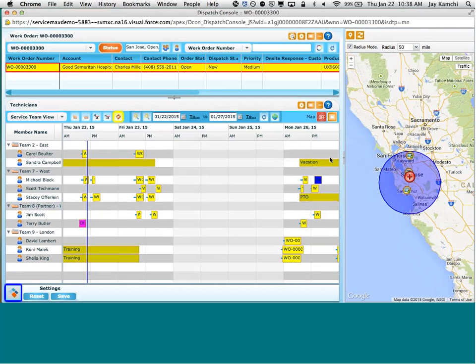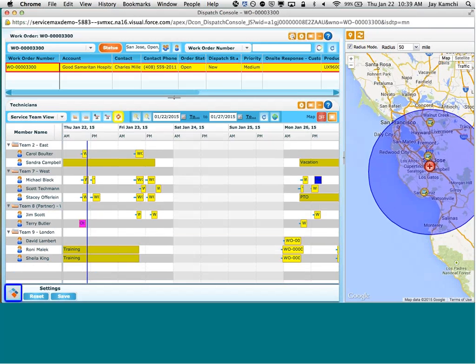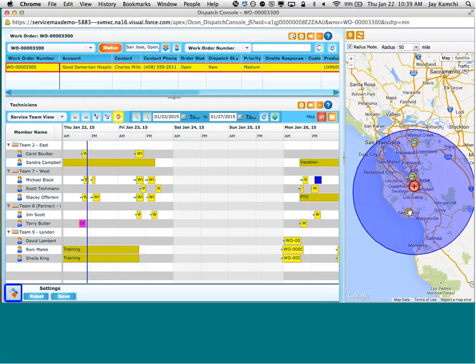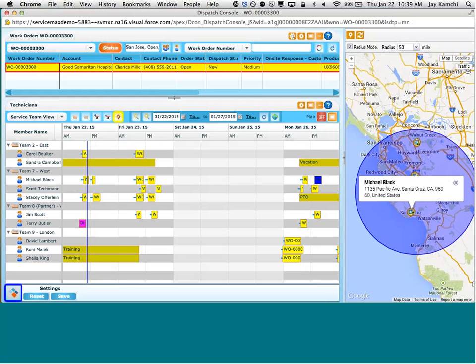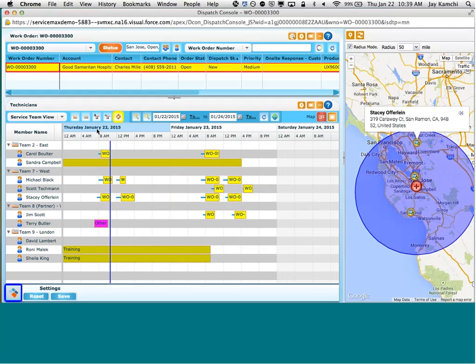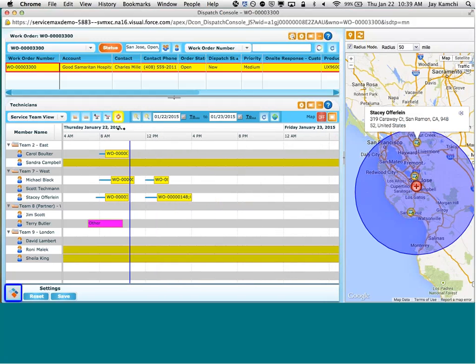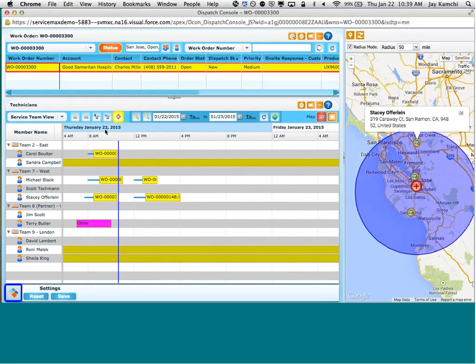And it also displays where people are in real time based on information from their mobile device on the map. The plus sign indicates the location of the work order. The little Lego men indicate where different technicians are located. As it turns out, Scott Techman is free for today. Let me drill in here. And he's one of the technicians who has the right skill set. So to schedule, I will drag and drop onto the calendar.